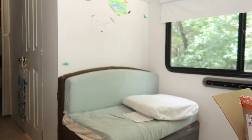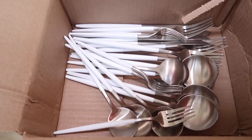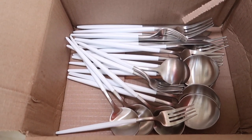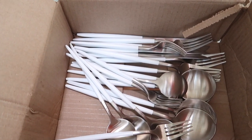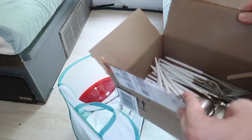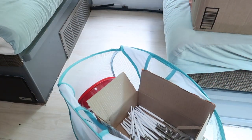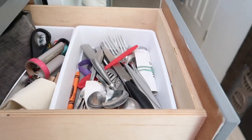All right, so I'm really excited. I don't think I've shown you guys all these things, but I ordered us a set of silverware. I've had my eye on these forever, and I finally found them. I was looking on Amazon and they had a used set available for like $20 less, so I went ahead and got them. They're really nicely weighted and I just think they're cute for the RV. It's kind of a fun space to play a little more than we might at home.